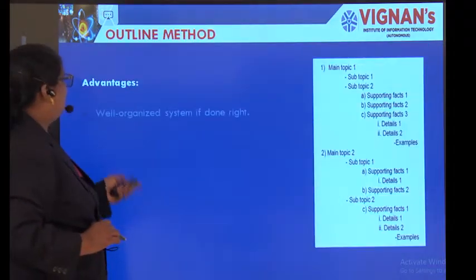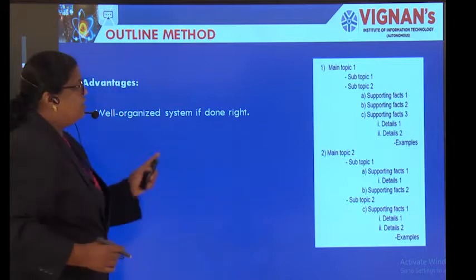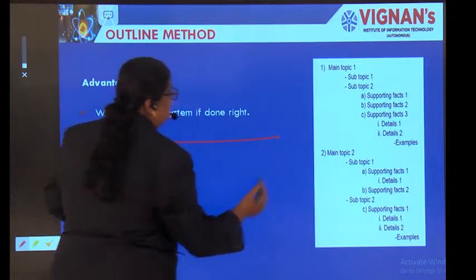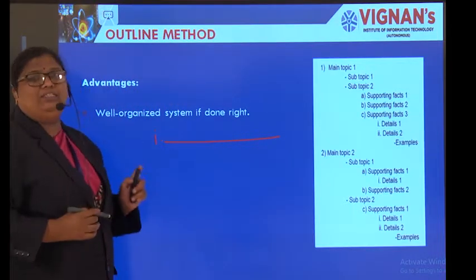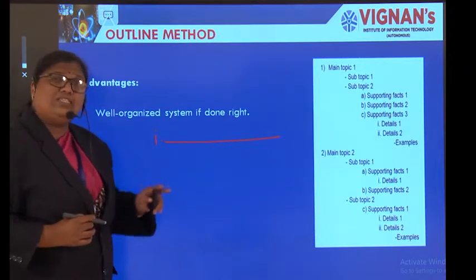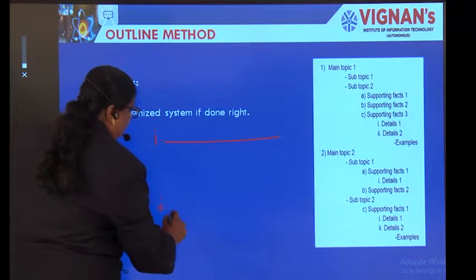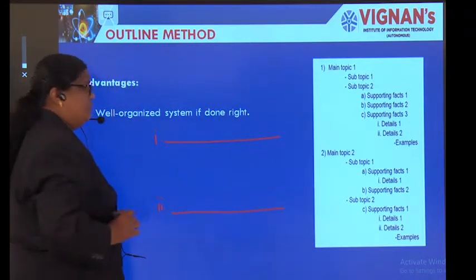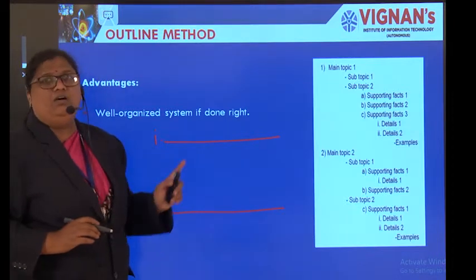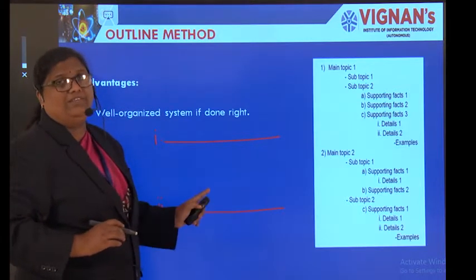So when it goes to outline method, what would be the procedure? Already we have seen this format. Outline method should be written in such a way that the thesis statement or the topic sentence, for example, if you have 2 paragraphs in the passage given, how many thesis statements or topic sentences do you have? 2, right? So those 2 points you have to identify first. So read the passage carefully and identify the key points or the topic sentences of those two paragraphs.